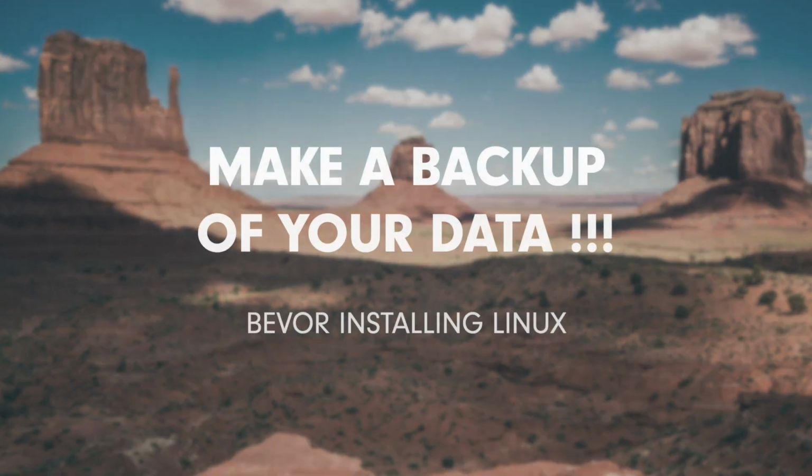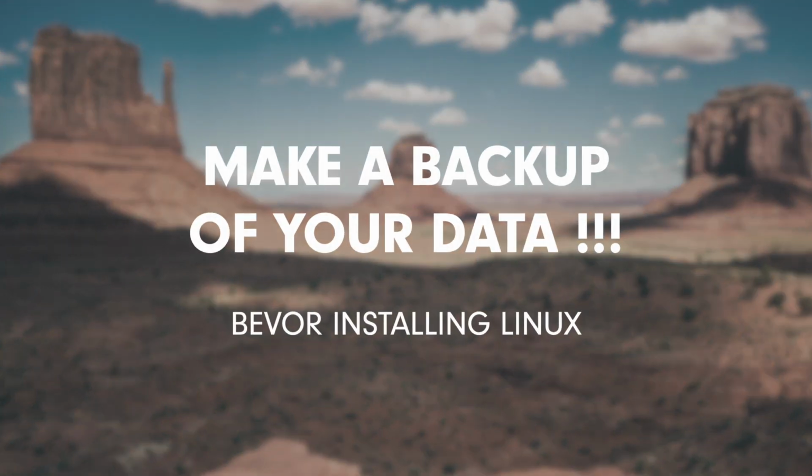This now is very comfortable and guides you through step by step. But please note that before you install Ubuntu, you should make a backup of your data. Time Machine won't help because Ubuntu can't handle it. So take care of backing up your data manually.